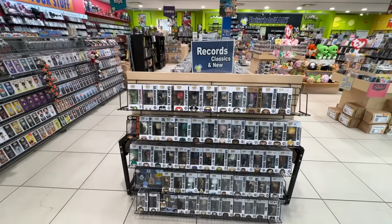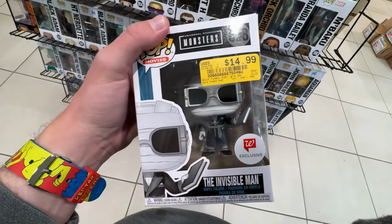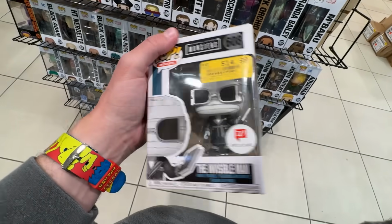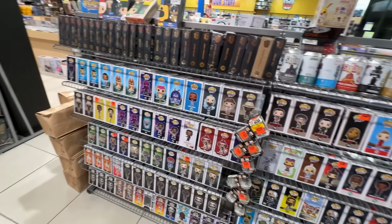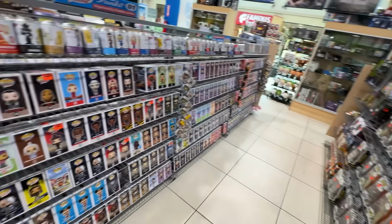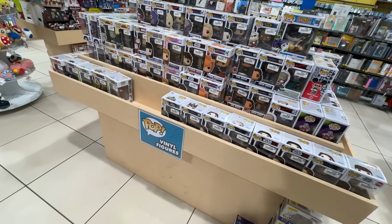Just was seeing if there was anything interesting that I wanted to show off to you guys. The Invisible Man's a cool one, guys. The new stuff that they're doing at the Epic Universe Universal theme park with the Universal Monsters is pretty awesome, so I figured I'd show that off. But guys, they have so many pops, and none of them were any of the stuff that I was really looking for.